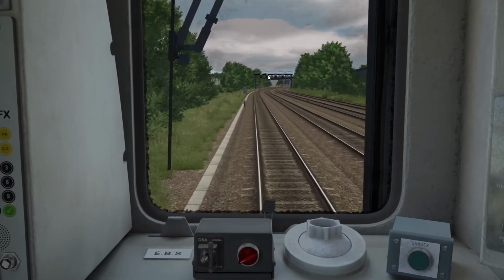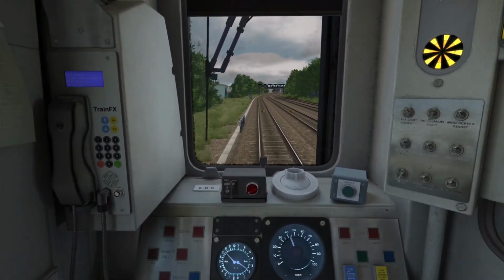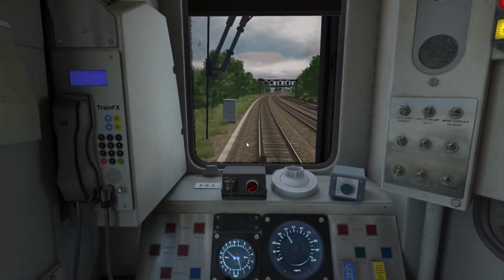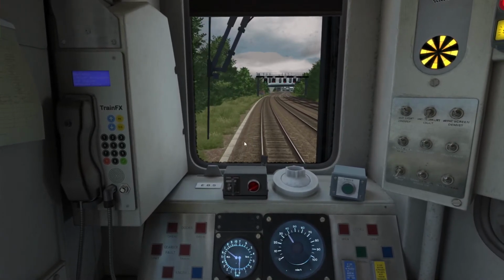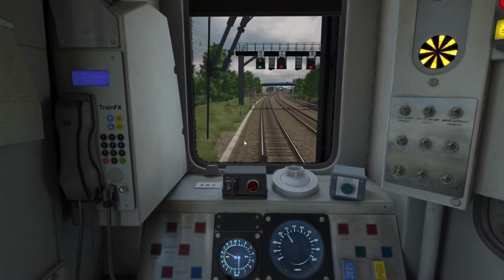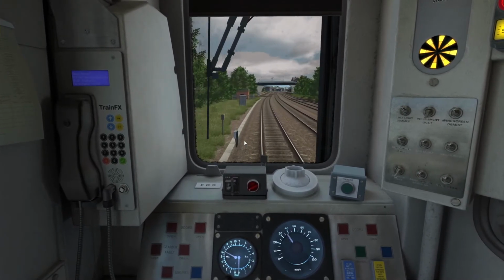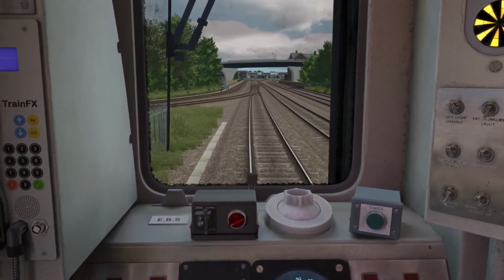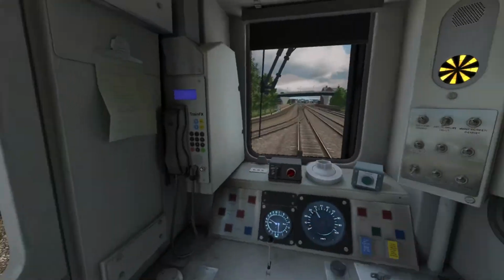As we're slowing, we've got a single amber aspect there. So yeah, I'm going to start about 35, passing it. And it's cleared, so I can just stay at 40 for now. You can see that road bridge ahead of us, that's where we need to be at 30. So I can just coast in, nice and gentle. And that is the sidings up there.